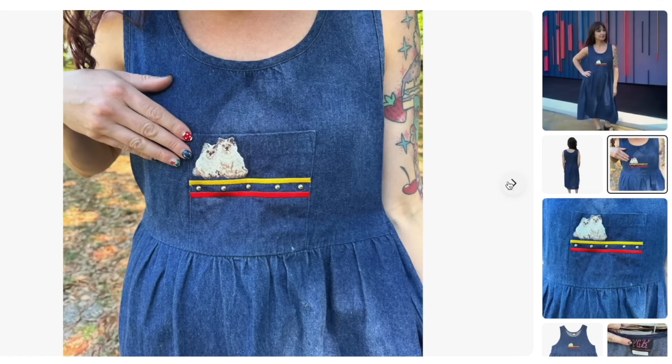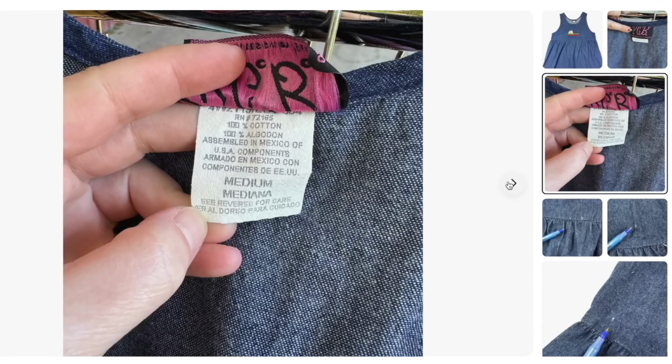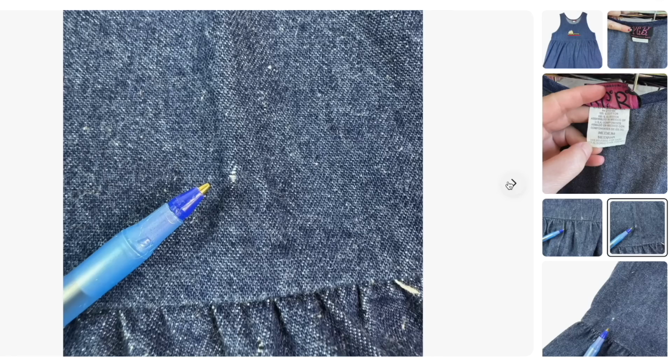I'm not really sure, but I remember somebody mentioning it to me in the past. So when I found this, I got really, really excited. I just had to buy it because I thought it was really cute.